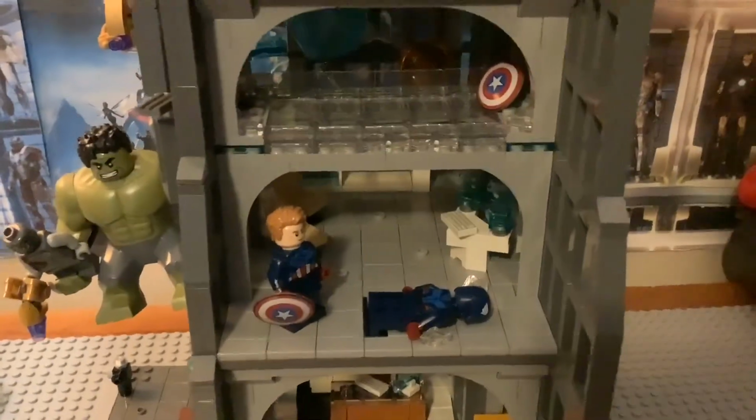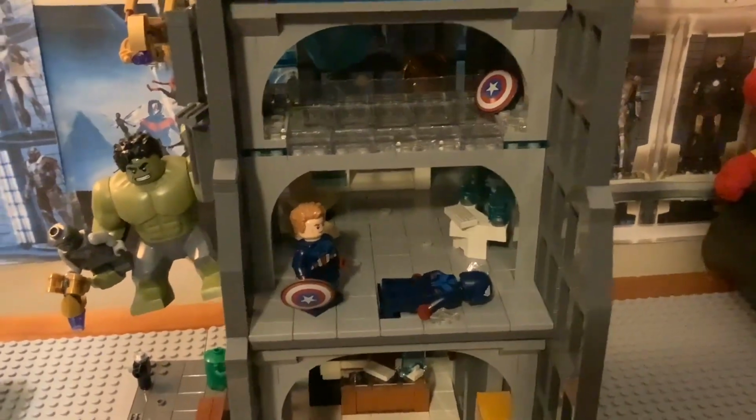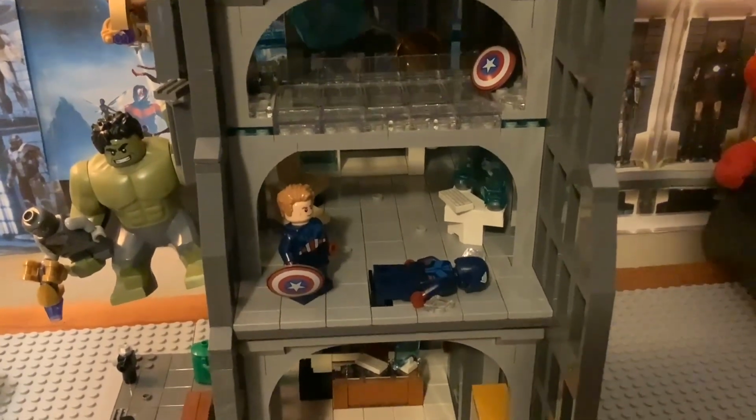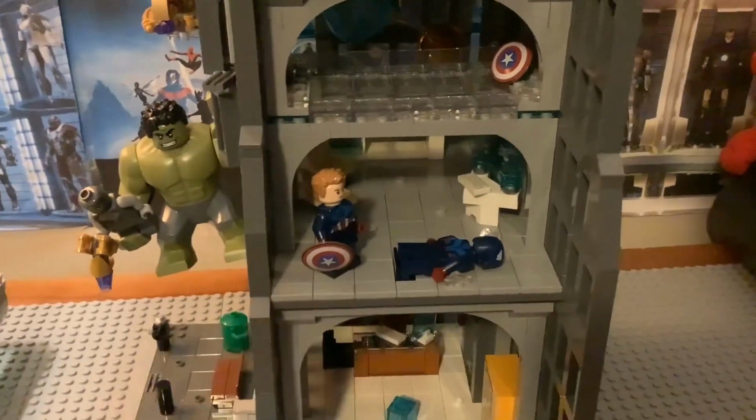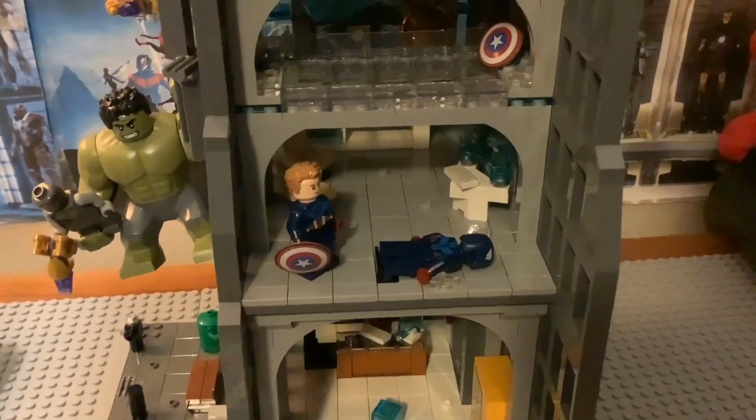And we have the little doctor's office right here, or medical room if you want to call it, which is a nice touch. And also we have an Endgame reference of the America's ass scene from Avengers: Endgame after the two Caps fight each other.